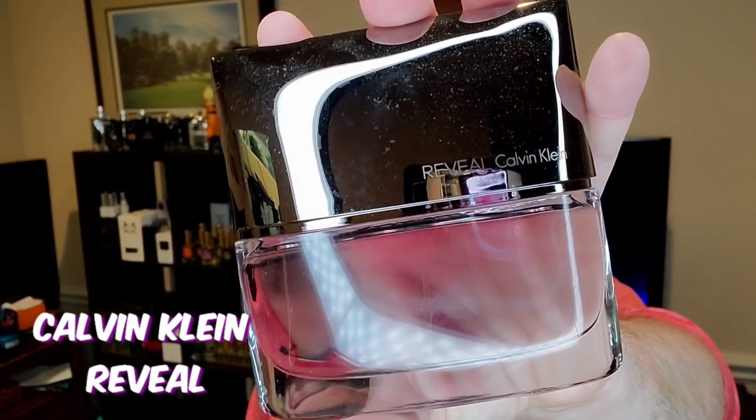Moving into number 9. This is one that caught some hype, caught some fire for a little while in the community, and not a whole lot of people really talk about it much more. It's definitely a hidden gem in the community. One that you can get for $25 for 100 ml. It's from Calvin Klein. It's Reveal. Very boozy. The agave in this one is very good. The brandy note is very sweet. It's very sweet and boozy, and it's very, very powerful. This is one of the more potent Calvin Klein fragrances.